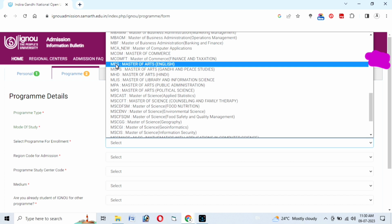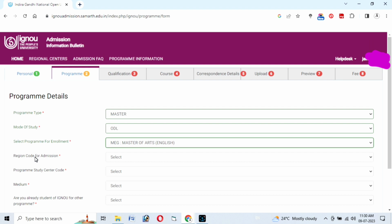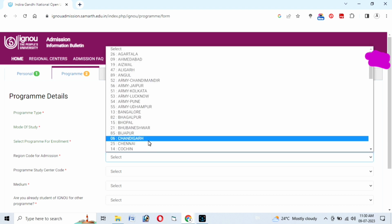Suppose if I want to do the PG of English, I can select a Master of Arts in English. After selecting that one, I have to select the regional code for admission. So in whatever regions this course is available, almost all the centers are providing this course of PG in English. So we can select our regional center for the admission purpose.